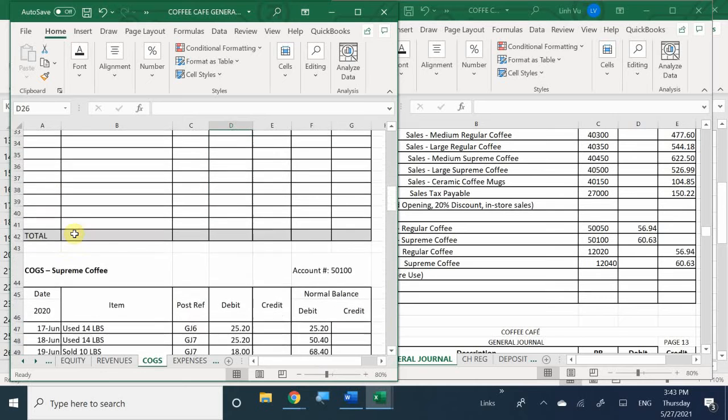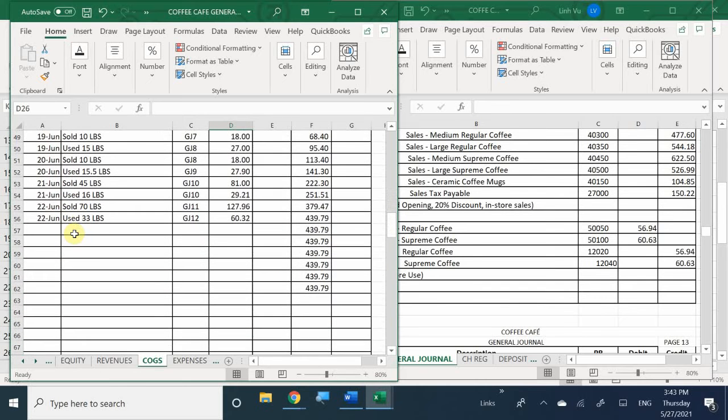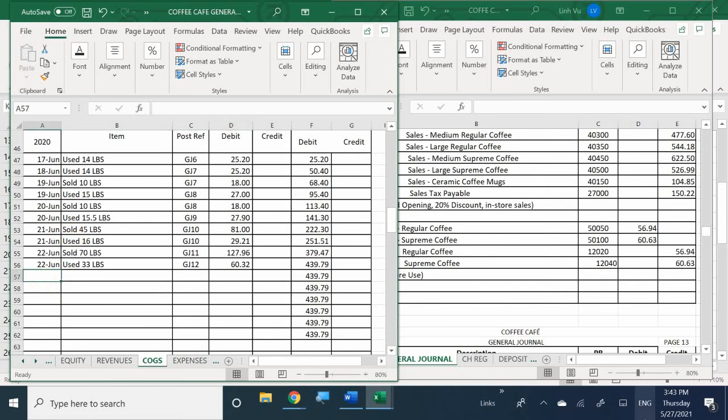That's why I go to cost of goods first. Good. Because I want my debit first. Yes. And then you just go down to Supreme Coffee, cost of goods sold. Used 33. Oh, I could just copy it from the line above. General Journal 12. Could have copied from there. And this time we got a total of 60.63 for a total of 542. 542. Good.